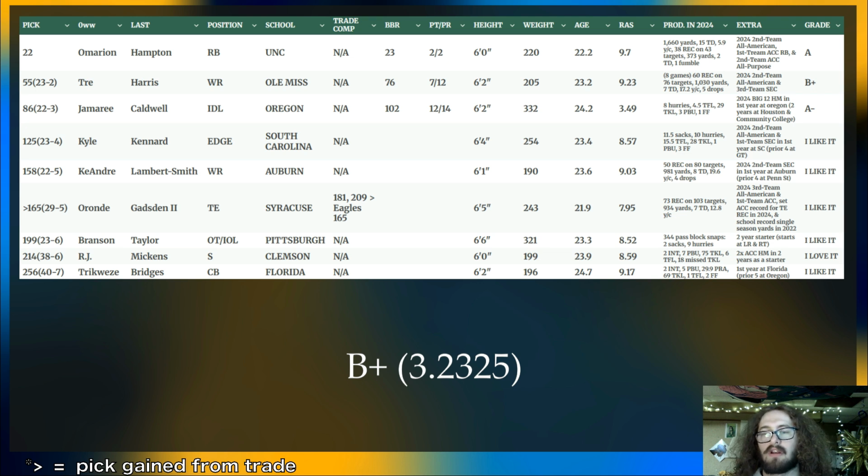So the day 3 grades are a little bit more lax, graded on: I love it, I like it, I see the vision, or I don't get it. Now, a lot of these are going to be I like it. The Chargers had a very good day 3 in my opinion.